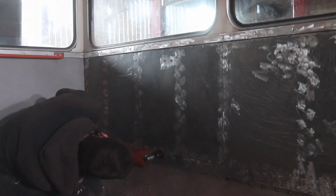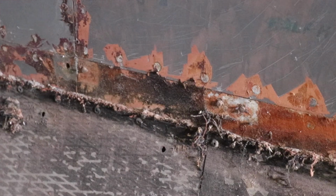This whole side is now done. It's fine, but there's still a lot of glue left at the bottom, and that clogs the pads up on my air-powered grinder. So that's something to watch out for. I've got to scrape the glue off beforehand as much as I possibly can, which is a bit of a pain. But apart from that, it's just one of those jobs I've just got to get on with and do it.